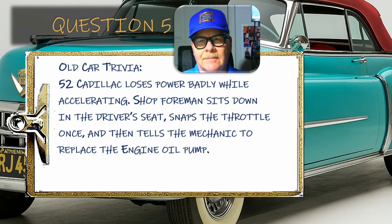On this old car trivia, that Cadillac losing power, this was told to me by a guy that had a machine shop that I used to talk to. He was a guy that I knew from our community, and he had worked at the Cadillac dealership in the big town up the road back in the 40s and 50s. This was in the 70s when I knew him, and I think he died in the late 1980s, but anyway, his name was Cliff. I was talking to him one day at the machine shop, and he was a talkative son of a gun. And he said that the doctor came in there, the Cadillac losing power.